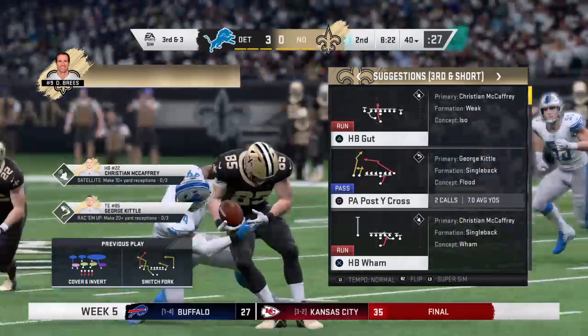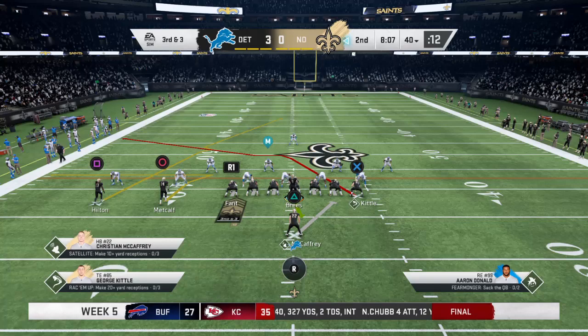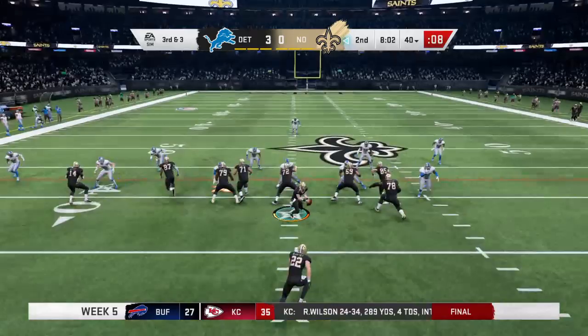Check, yellow lady, yellow lady. Check, check, watch 54, watch 54. Check, check, check, check, check. Watch the safety crane. Wait. They fake the give. Here's Brees. And that will be incomplete.